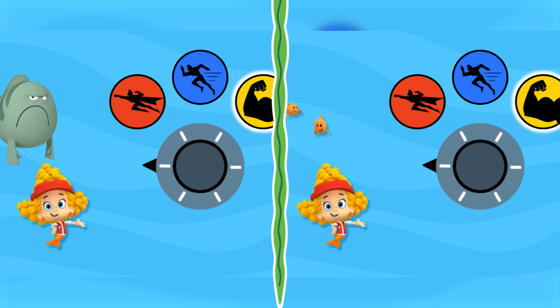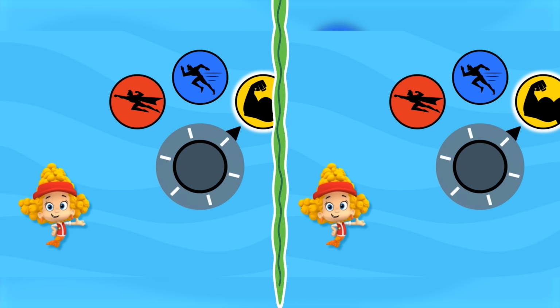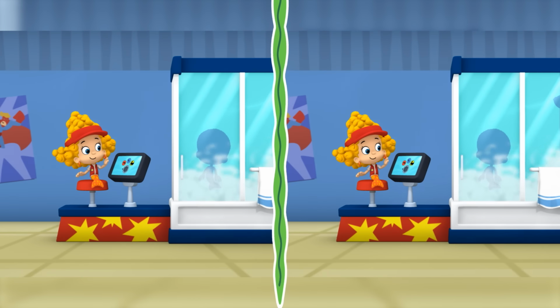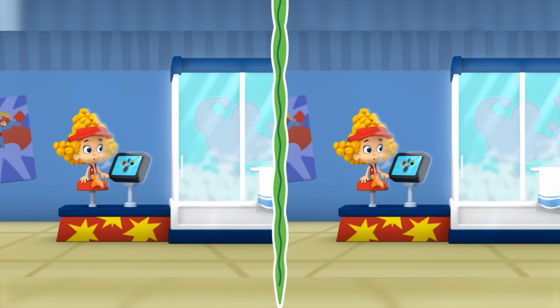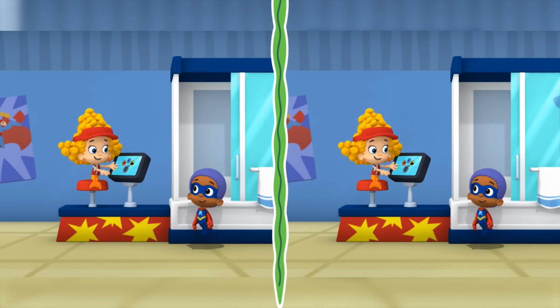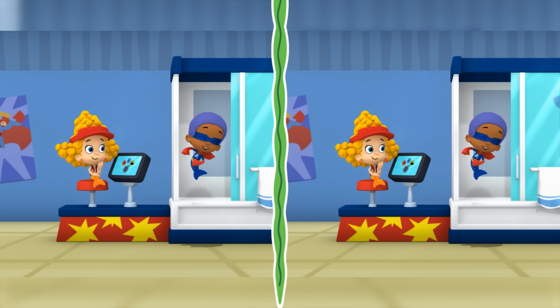Super job, superheroes! The little fish are in this scene, but Mr. Grump Fish is in this scene, grumpy. With super strength, you can lift just about anything. Ready? Ready. Well, how do you feel? I feel super.